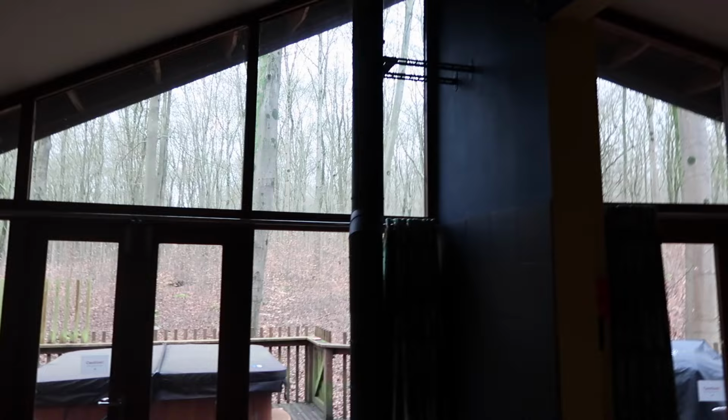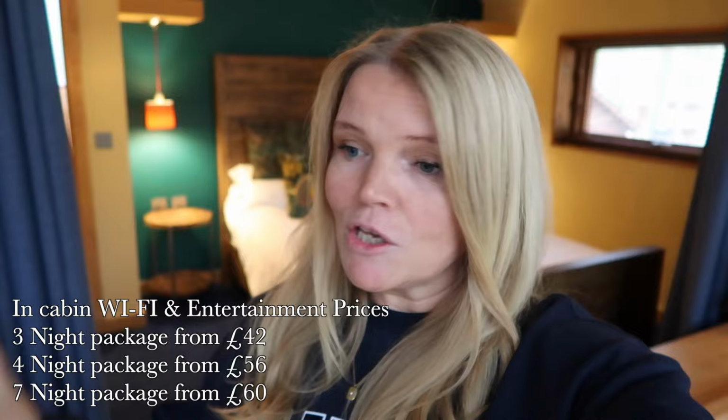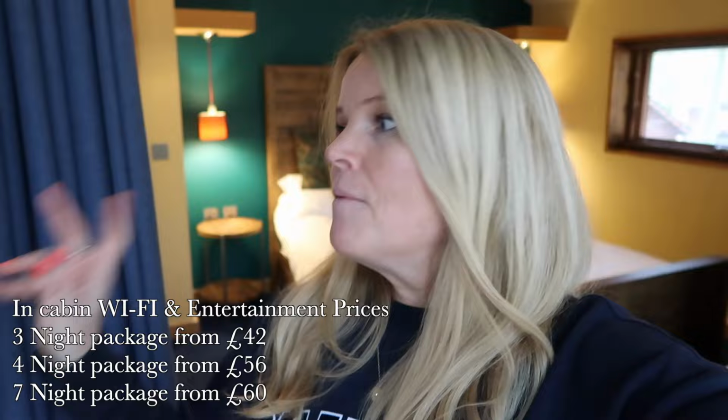So we also have a premium package. So you get Wi-Fi included with that, and you get loads and loads of films as well on your TV. You can also order takeaways or food deliveries from your TV, and they will cook the food up at the retreat and deliver it down to you. There's even a little sign there that tells you all about it. We've never actually done that because we always either bring our own food or go out to eat.